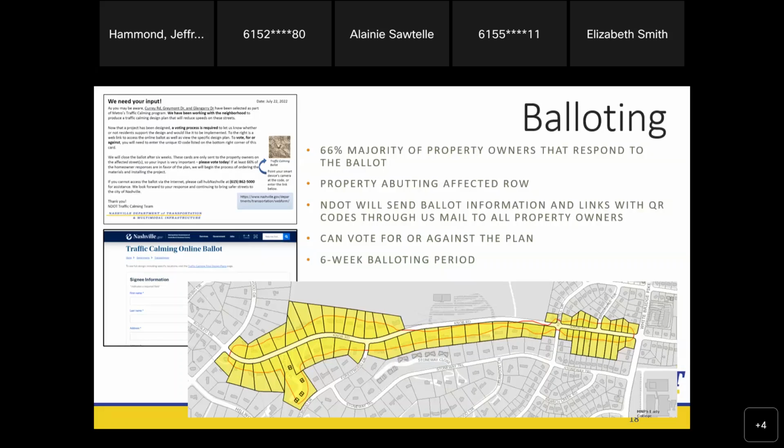There are certain ballots that won't go out, or certain properties that won't get one. WSMV won't. The church won't. We only ballot residential properties. I think we do, I was about to say, I think we do have the daycare. They won't get one either. So anything we have on there that we know about that's other than a residential property. If there's a vacant lot, there may have been a vacant lot on it. I don't remember. I'd have to look, but it's one vote per property per household. That's right.